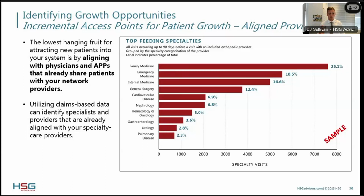So one is identifying who are those top specialists that are feeding our specialists now, or who are the top organizations or other entities. So for this example, we're looking at patients that are going from primary care to an orthopedic specialist. You can see that 25% of the time, that volume is coming from a family medicine physician. So that would be under that measurement we were already looking at. But there's also 20% of patients coming from the ED. There's another 12% coming from general surgeons in our market. There's 7% coming from CV docs. So there are lots of different places that patients are coming from to get to our orthopedic specialists.